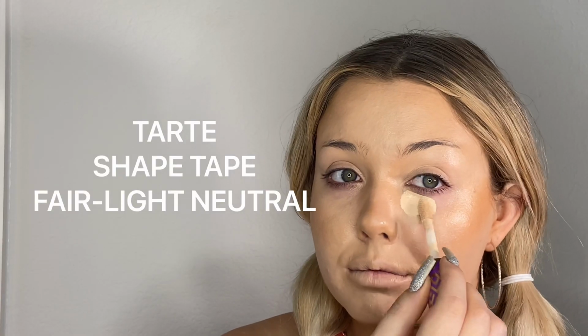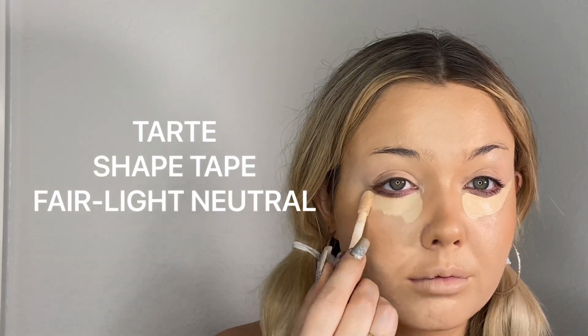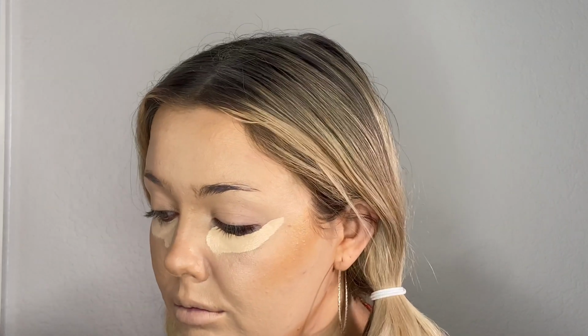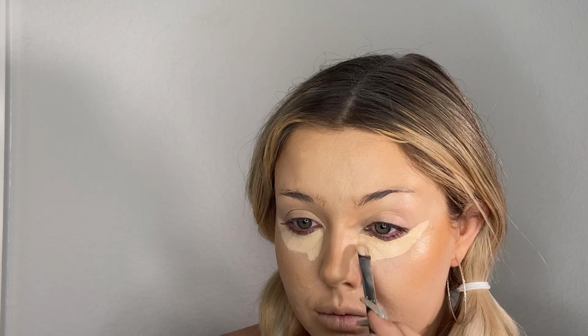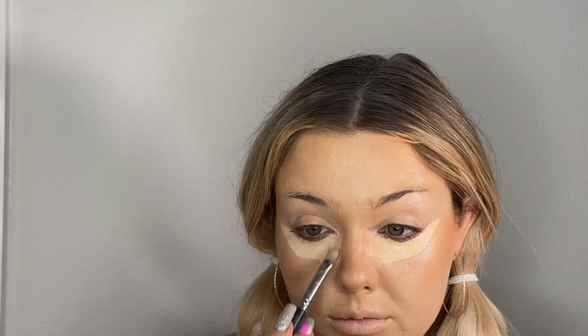Notice how I'm using the butt end of my beauty blender. That's because that's the foundation side, and it's a little bit of an outrageous contour, so this is definitely going to help blend that better into my skin. Next, I'm using the Tarte Shape Tape in the color Fair Light Neutral, and I am going to blend that a little bit into my nose with a brush to mute that contour and make it a more narrow and precise contour on my nose.